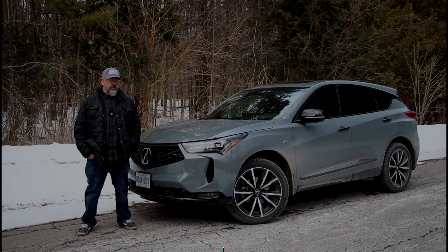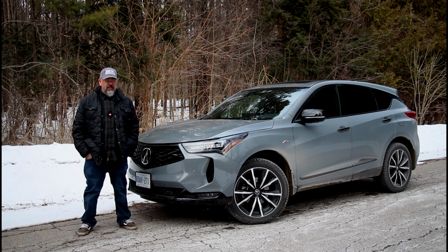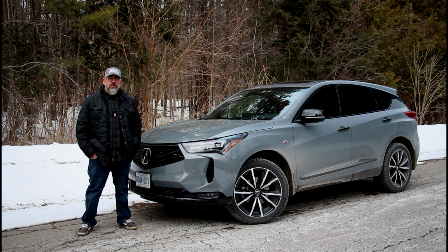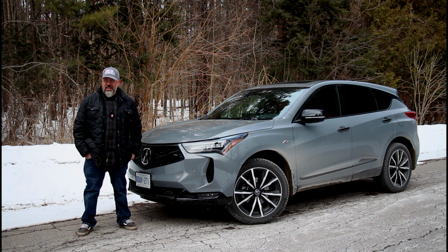How do you spec yours? Well, it's a fairly easy question to answer simply because of the way Acura organizes their trim levels. There really aren't options per se, but just simply different trim levels. What you are looking at is one of the new paints. It's the Urban Gray Pearl, very fashionable name for a fashionable paint color with the red leather interior.